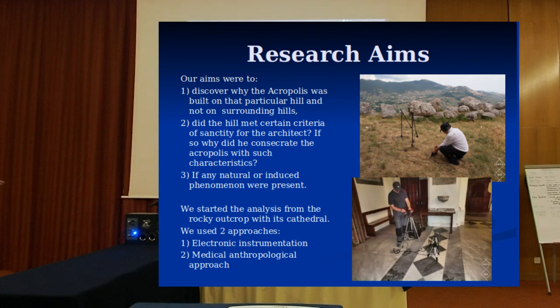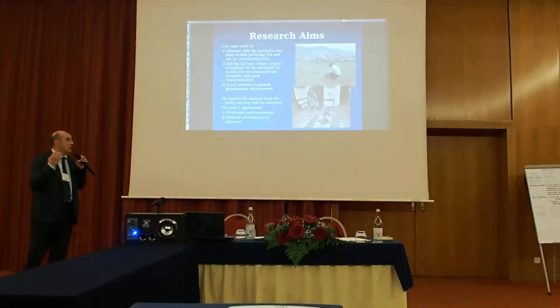Did the hill meet certain criteria of sanctity for the architect? It is possible there is something sacred inside for the architect for building the Acropolis just there. The Acropolis is for sure a sacred site, because the site of the temple is sacred. To see if any natural or induced phenomenon were present, we have two approaches: we use electronic instrumentation first, but as a second approach, a medical anthropological approach.